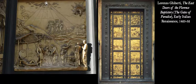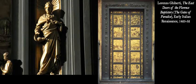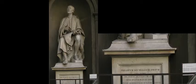More perspective and vanishing point. Contrapposto. I mean, this, my friends, is a weight shift. This is looking back to the classical past. So Ghiberti goes on to do all of that.